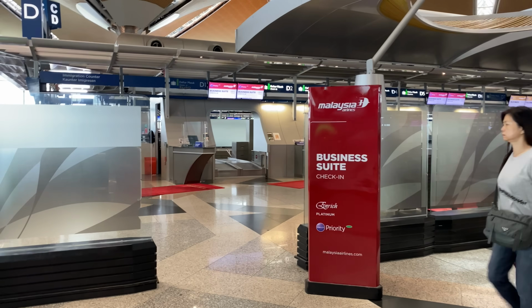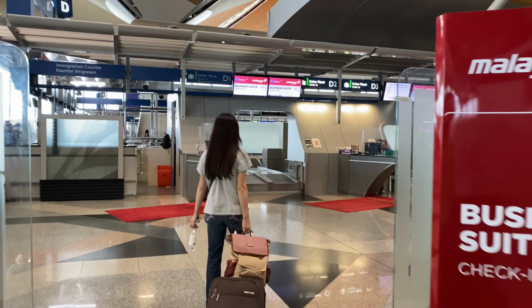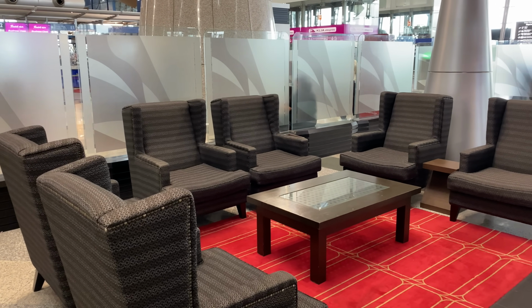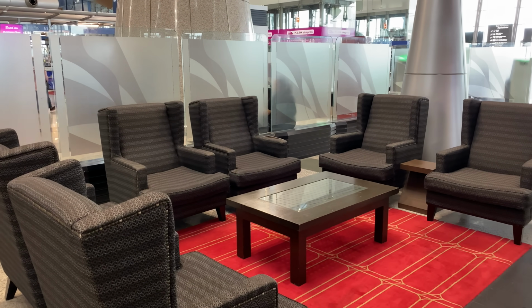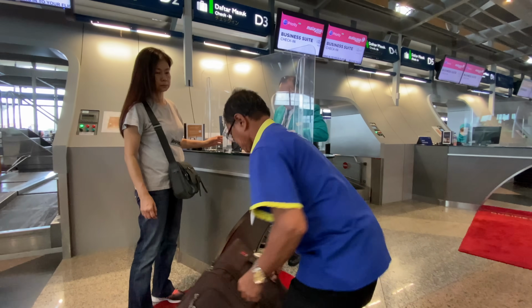Malaysia Airlines has a very fancy check-in area at KLIA. So this is the business suite or One World Emerald check-in area. Mummy and I are the only people here checking in. It feels very private here. I can sit here and wait while my mum checks in. And an airport staff is going to help you with your checked-in baggage.